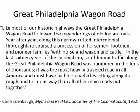I did look. This is a quote from Carl Bridenbaugh, 1952. He said, "Like most of our historic highways, the Great Philadelphia Wagon Road, which has become almost a mythical name for this road, followed the meanderings of old Indian trails. Year after year, along this narrow, rutted, intercolonial thoroughfare, coursed a procession of horsemen, footmen, and pioneer families, with horse and wagon and cattle. In the last 16 years of the colonial era, southbound traffic along the Great Philadelphia Wagon Road, or whatever the path was, numbered in the tens of thousands. It was the most heavily traveled road in all of America, and it had more vehicles jolting along its rough and tortuous way than all other main roads put together." Obviously a very important road then.